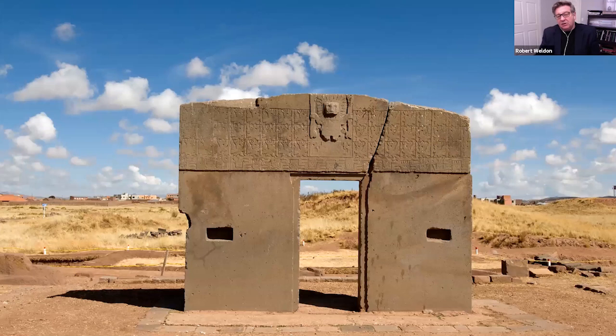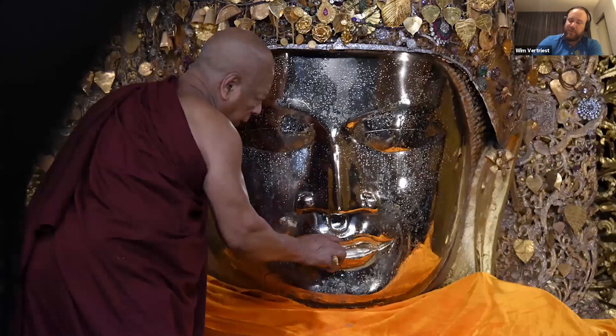But this is called the Puerta del Sol, which means the gate of the sun, with the Inca god Inti that had been carved out of one giant piece of rock that you see right there. And it is Bolivia's national symbol. So we really wanted to understand the Bolivian culture and everything else before we went into understanding more about the gemstone itself.